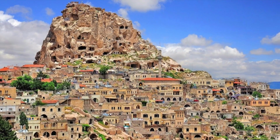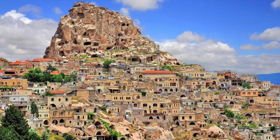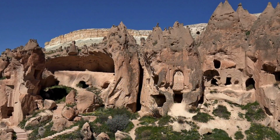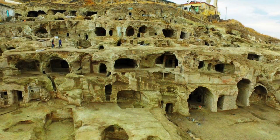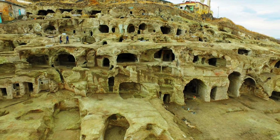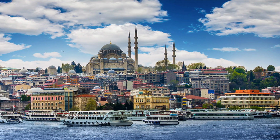Here, of course, is Cappadocia, the underground city, one of many underground cities in the area. And here we will visit again thoroughly. We never do superficial work. We always visit these sites in a very thorough manner. So Turkey will be a spectacular tour, and I hope you will be able to attend.